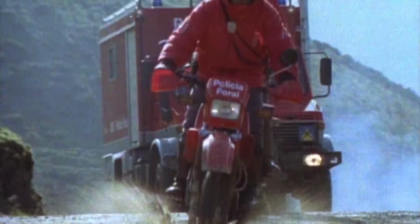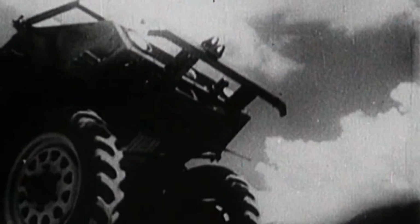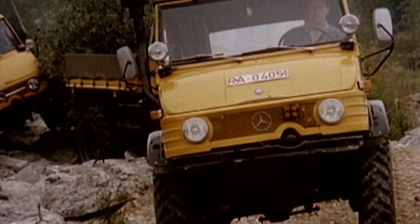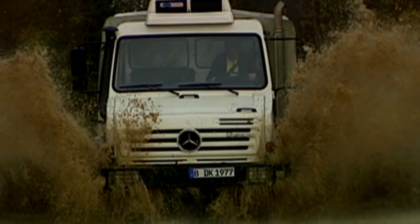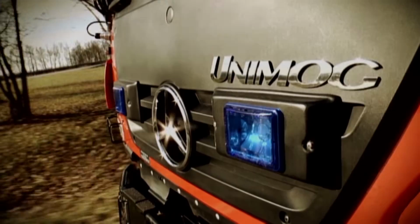In the beginning, there was the horse. Then came the motor car, and with it the lorry and tractor. What was missing was a vehicle that could do it all. A sort of Swiss Army knife on wheels. An all-wheel drive all-rounder. A universal motorized vehicle. The Unimog.